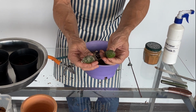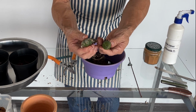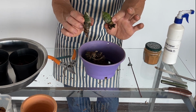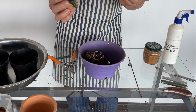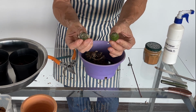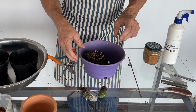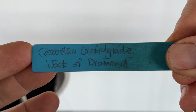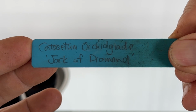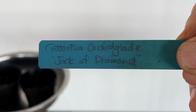So in most cases, on other orchids, people would just throw these away because there's no chance of survival. But with catasetums, we still have a chance. Let me show you how we can do this. Let's just get rid of this mess. If you wanted to know his name, there he is, Catasetum Orchid Glade, Jack of Diamonds.